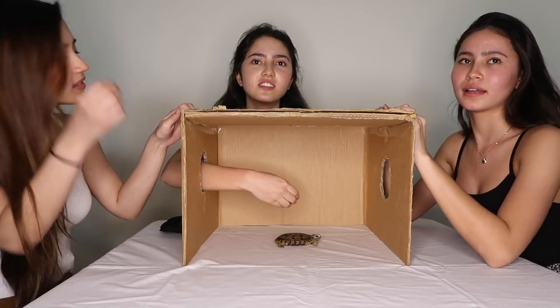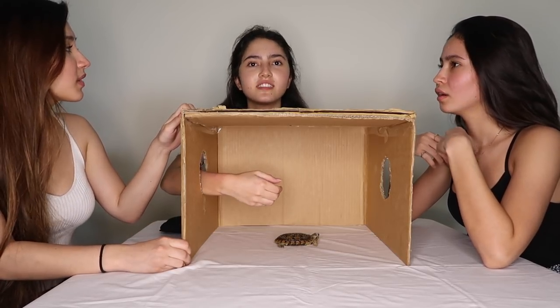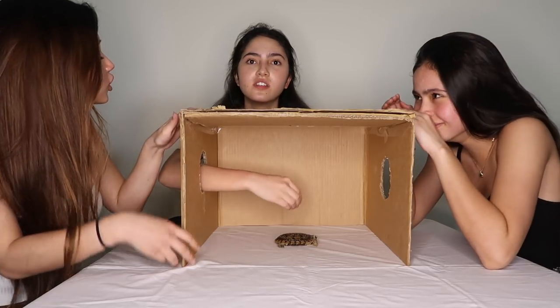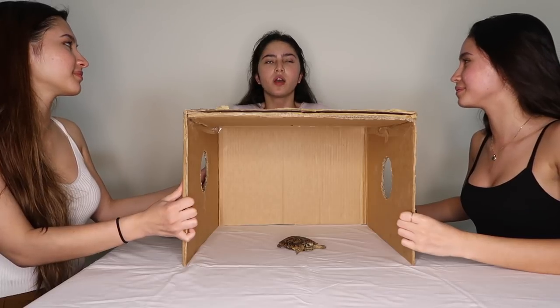Okay, I'll give you one clue. It's a reptile. Oh, it's a lizard. Nope. Oh, it's a gecko. Nope. You feel it first? You're not even touching it. If you're saying it's a gecko, then you haven't touched it at all. I give up. You give it.